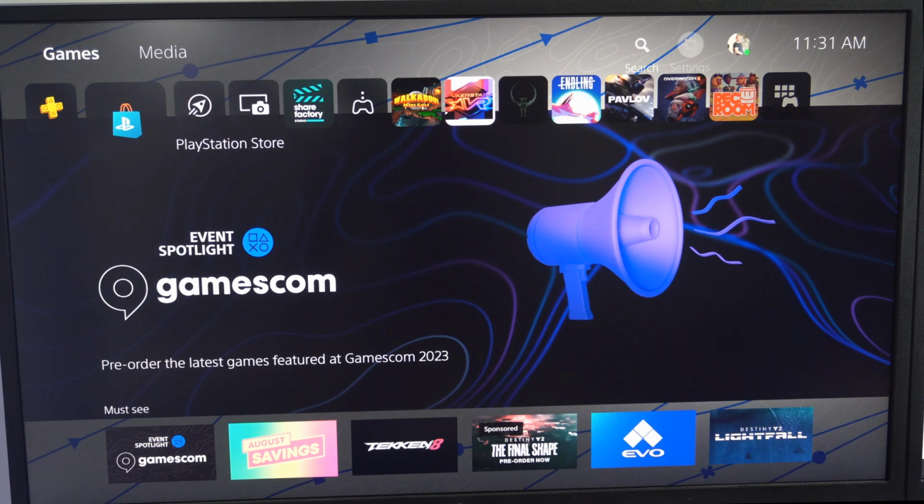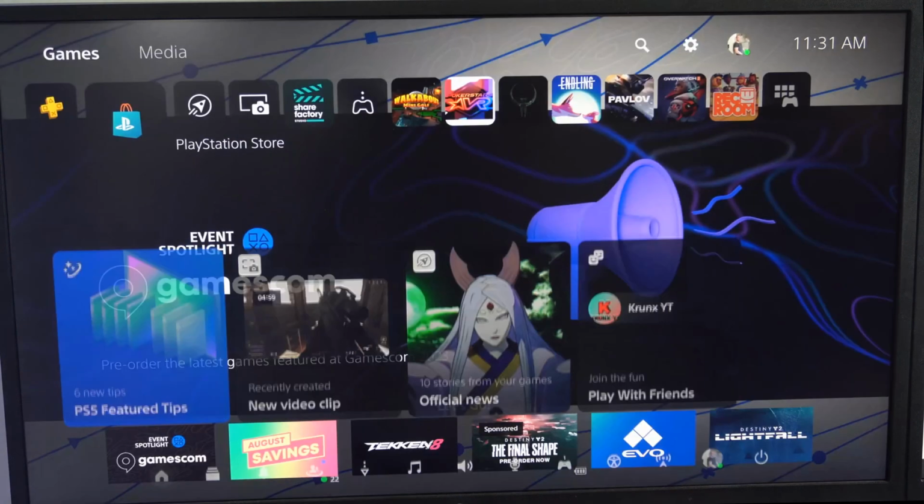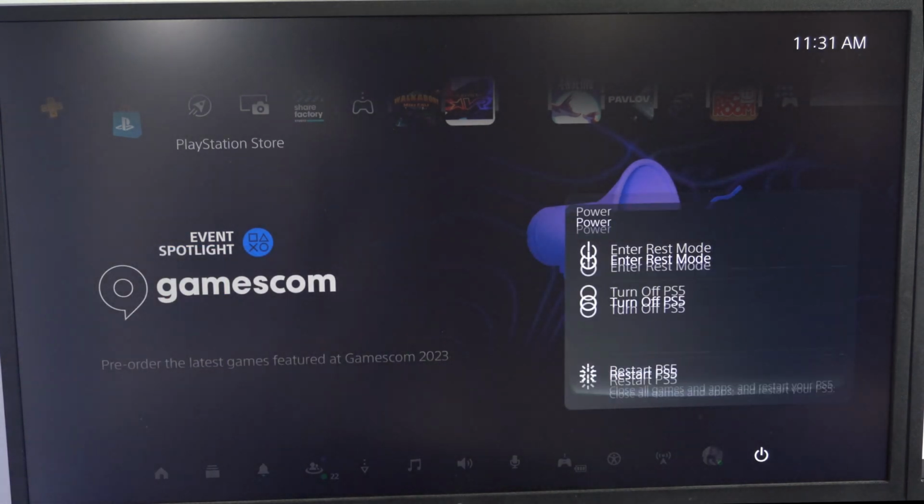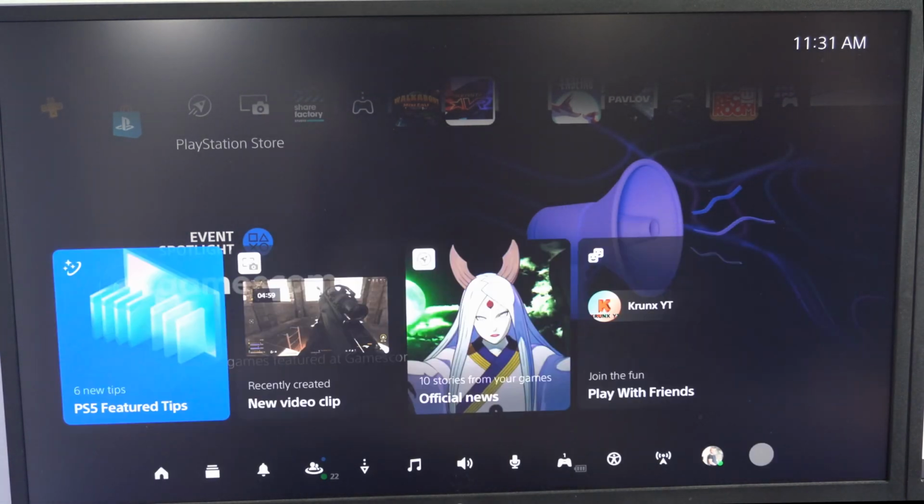Now the first thing you might want to try is simply restarting your PlayStation by going down to where it says power right here, and then just simply restarting it. Close all games and apps and restart your PlayStation 5.